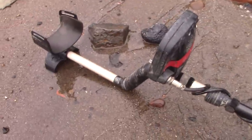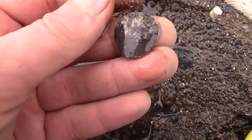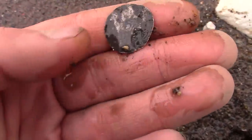So far I've only had a few buttons, the detector, but just there, look, looks like it's a hammered. Oh man, if that is, that'd be so cool. I think it is as well. That's a hammered. Get in.